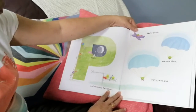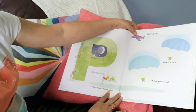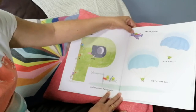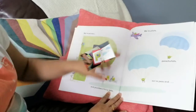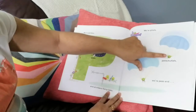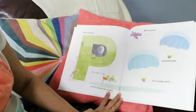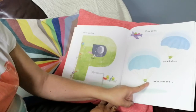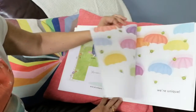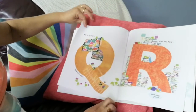And we have another word here, look, starts with P. Who is flying the aeroplane? Yep, we are pilots. So this is the pilot. Pilot starts with letter P. Parachutist. This is the parachutist who flies the parachute, right? We are peas and so let's see. And what? We are unique. Let's turn the page again.